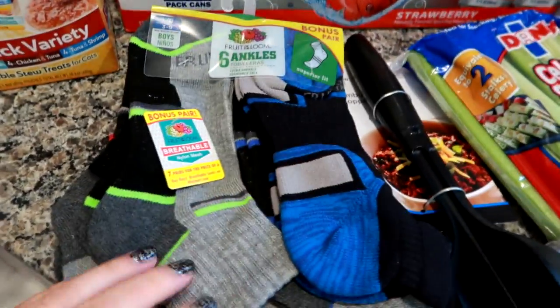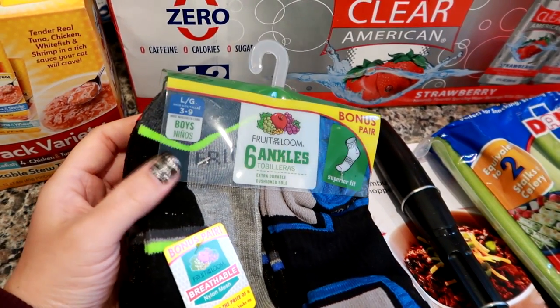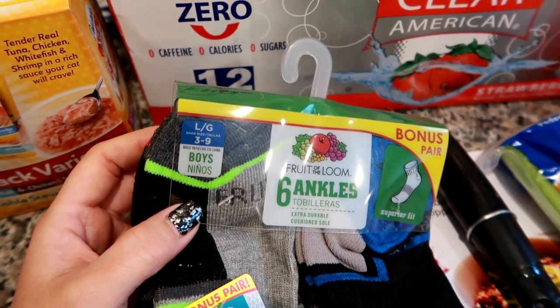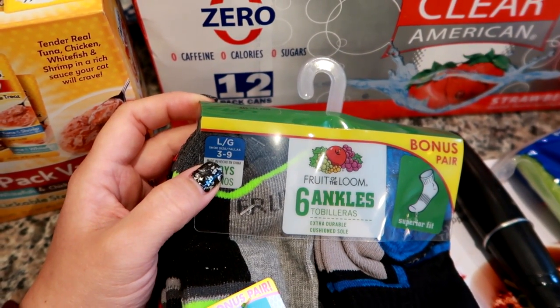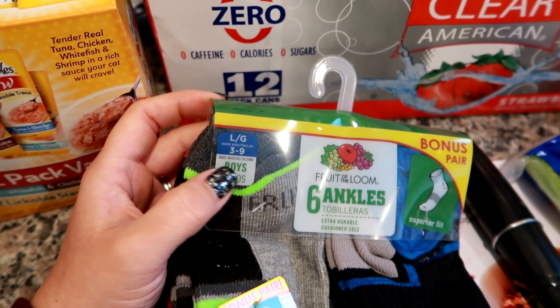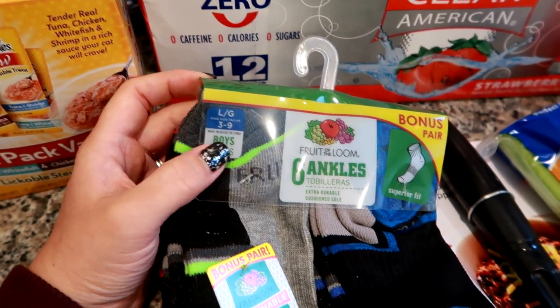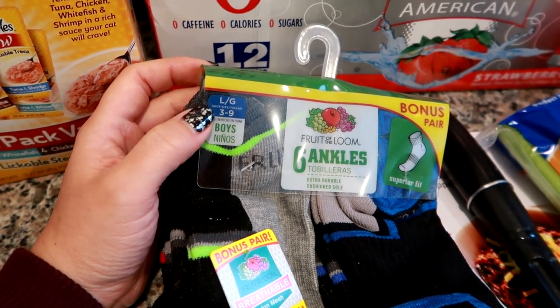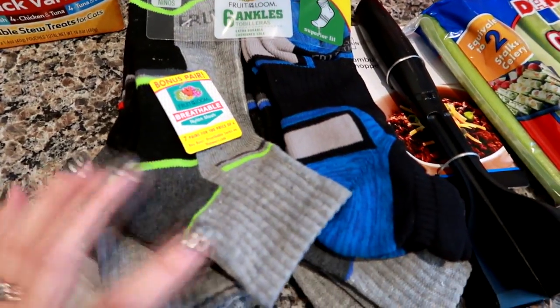My son needed new socks because he is in a size 3 now, and I never knew this, but I noticed all his socks were really small, and I thought maybe it was just from the dryer, but they were just the size down. They were the medium size, which is up to like a size 2.5, I think. So I went and got the next size up in the large, 3 to 9. So these will be plenty big for him because, again, he's in a size 3 now.